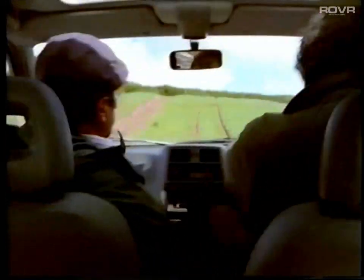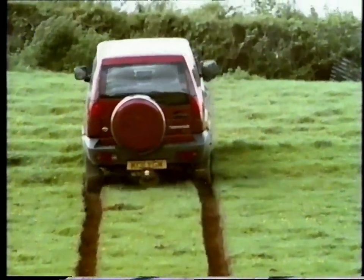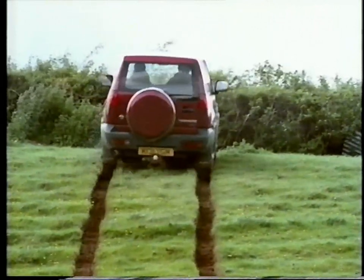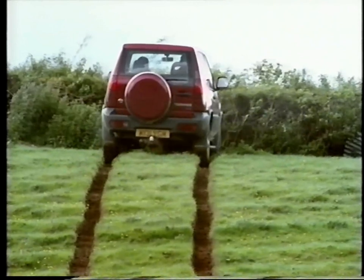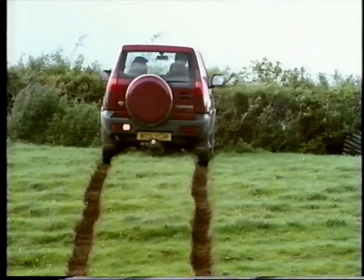Give it some beans, Chris. Full throttle, full throttle. Keep her going. Keep that steering wheel on the move. That's it. Yes, and we made it. Oh, nearly. Into reverse. I don't believe it. Can we not get up from here?